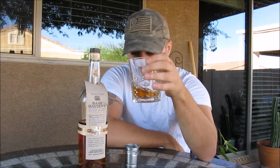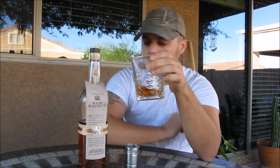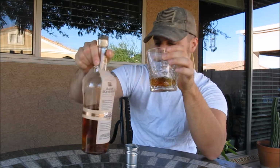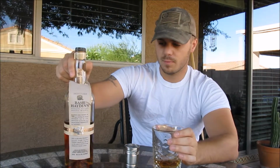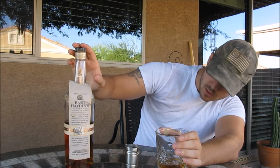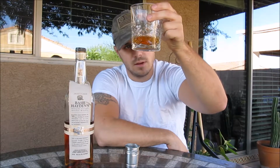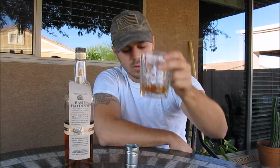Okay, first looks at it, obviously there's two big differences between what's in the bottle and what's in here. Bottle, very dark. I want to say that looks like burnt caramel. And this right here, it's like a lighter shade of that.